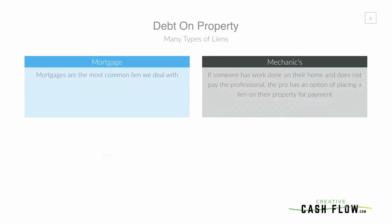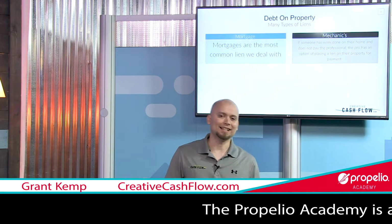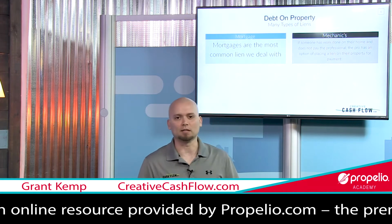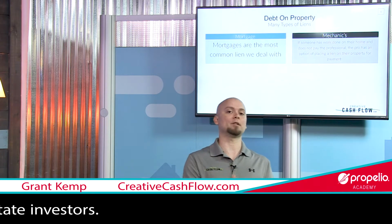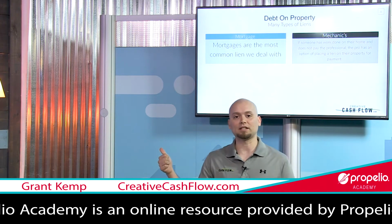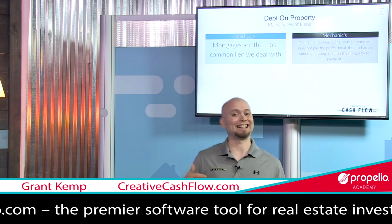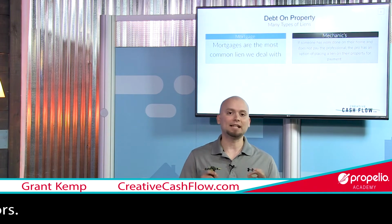Mechanics liens are also going to pop up semi-frequently. A mechanics lien says that there was work done to this house. Maybe a plumber came out and did some work, and the seller decided not to pay that plumber for the work. Well, the plumber does have legal recourse. That plumber is able to actually file a lien in the county records that says, hey, I did work on 123 Main Street. They never paid me. I was supposed to get $2,000 for this job. I didn't get squat. So they have a lien for $2,000 on the property. That is a mechanics lien.